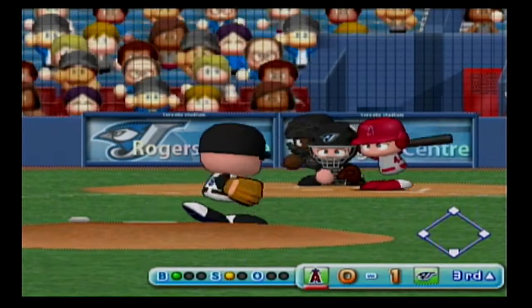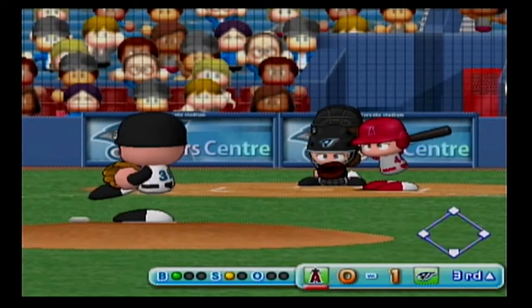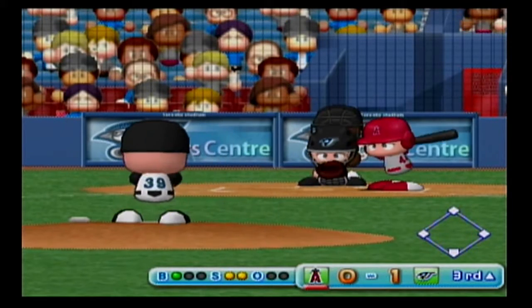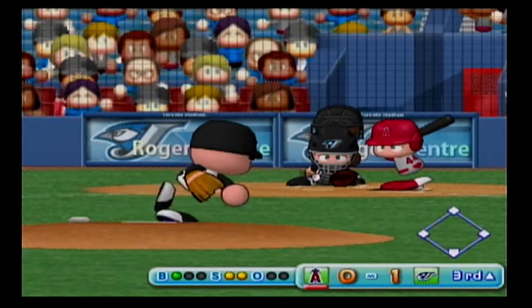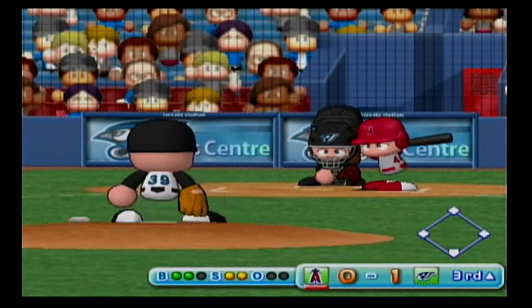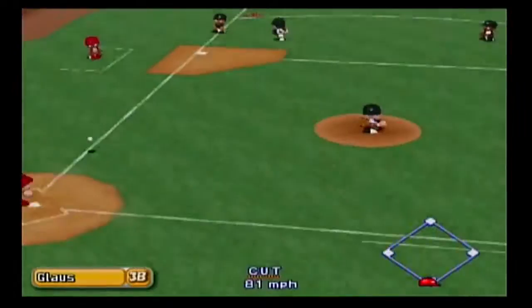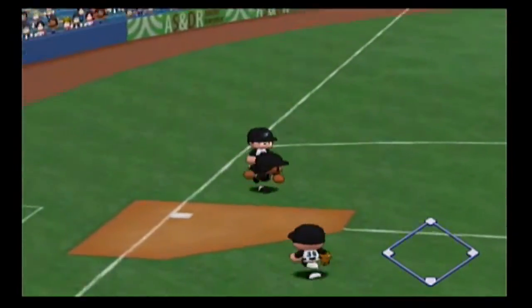Low one inside. Ball. Count 1-1. That's a strike. Ball. The count is even. There's the next pitch. He pulled that one well. Line drive to third. One away.